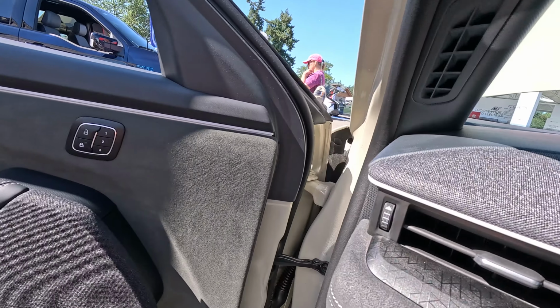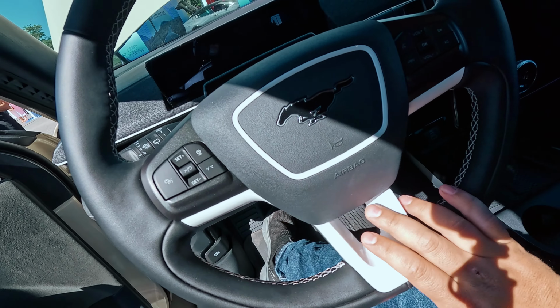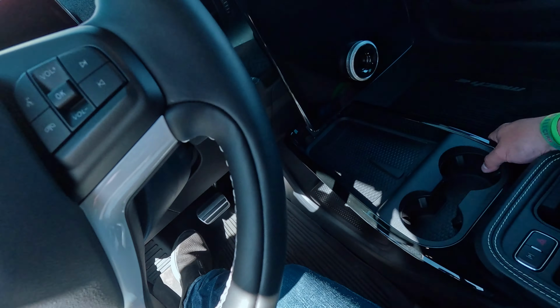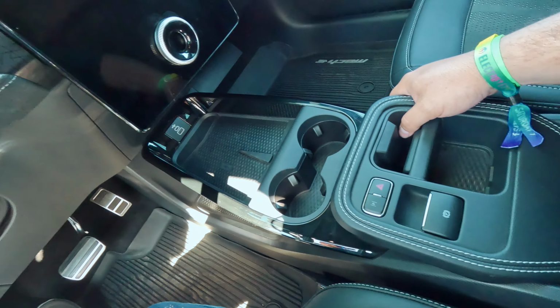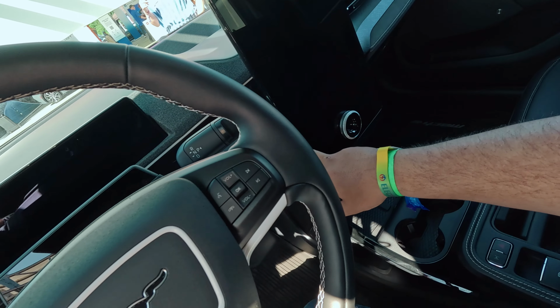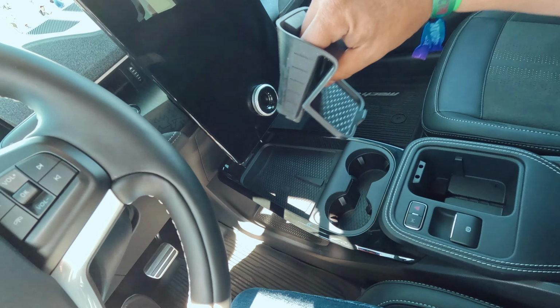Look at that. You got this design right over here. I do like that. The white actually contrasted pretty nice. I think the center console is different too. It's about the same, maybe small revisions. I like how they got the little phone mount right here. Yeah, your phone just slides in.